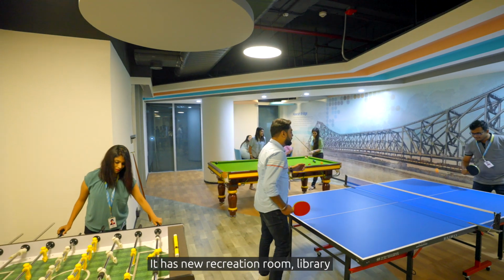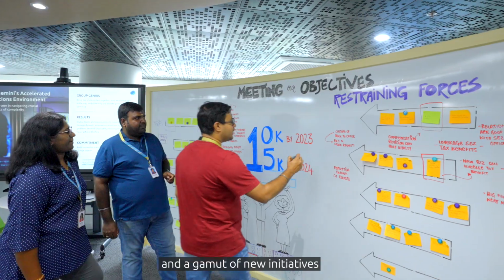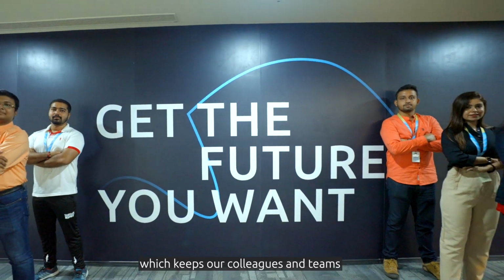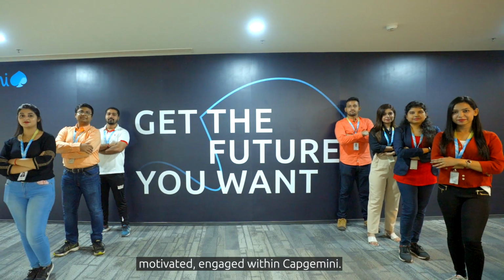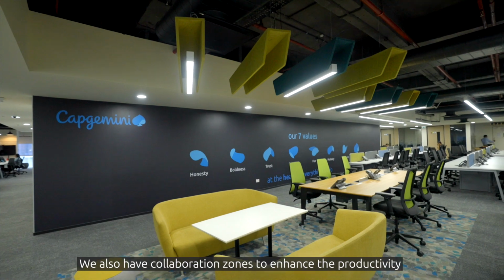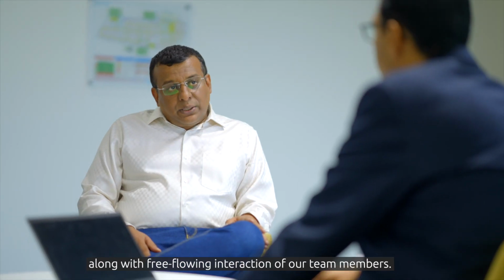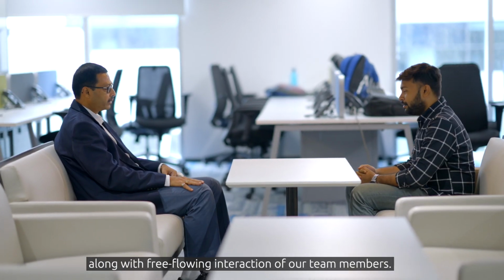It has a new recreation room, library, and a gamut of new initiatives which keep our colleagues and teams motivated and engaged within Capgemini. We also have collaboration zones to enhance productivity along with free-flowing interaction of our team members.